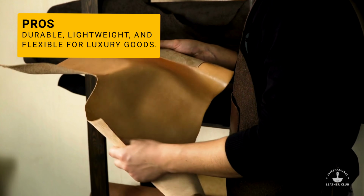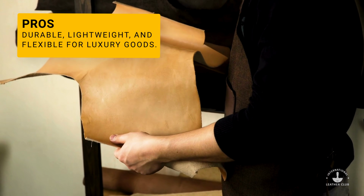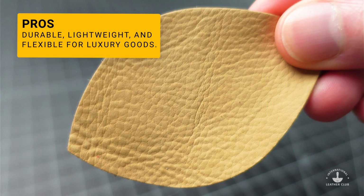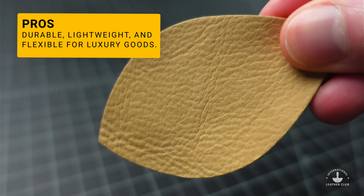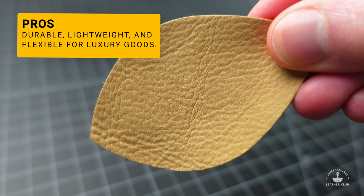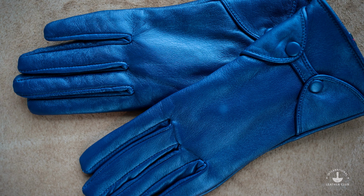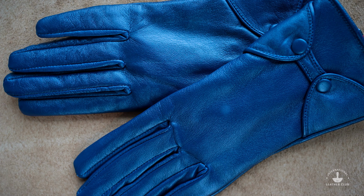It's also relatively lightweight, where some leathers have a lot of density to them. You could find goat leathers that are relatively thinner, and that lightweight can create applications for it that are definitely preferable, such as linings or even finished leather goods that are just using a lighter weight leather that is still very durable and effective.